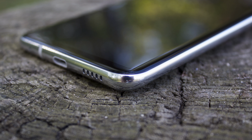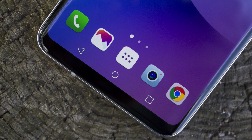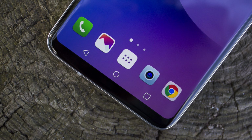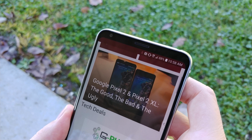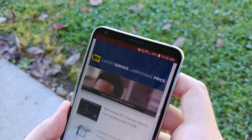LG's new design language is a thing of beauty, a clear evolution from their past small bezel designs. The V30 improves upon the G6 in every way and delivers a phone that's as stunning to behold as it is to hold. The V30 features the smallest bezels to ever grace an LG phone, something that's impressive given LG's tiny bezel past since the G2.